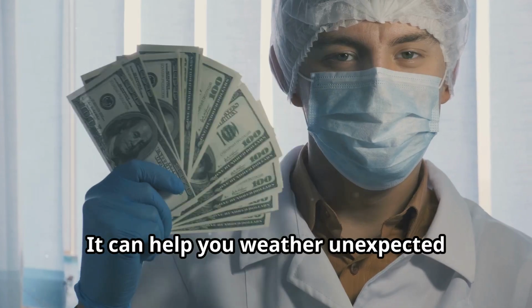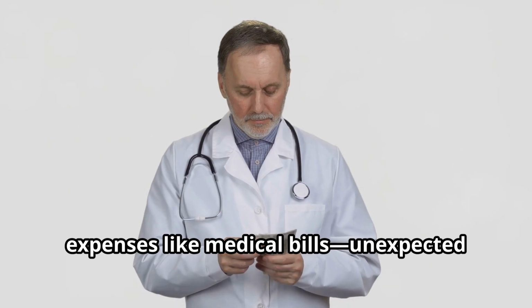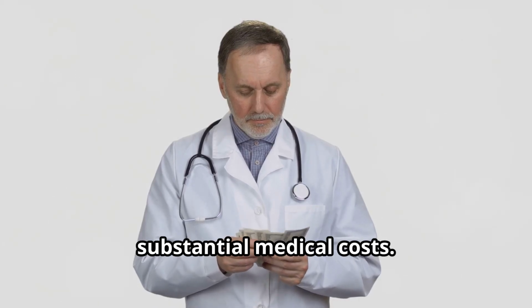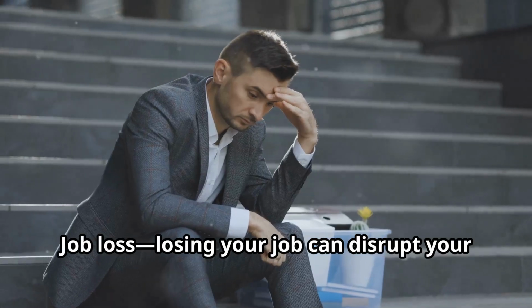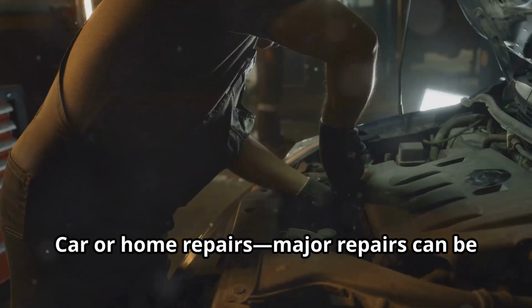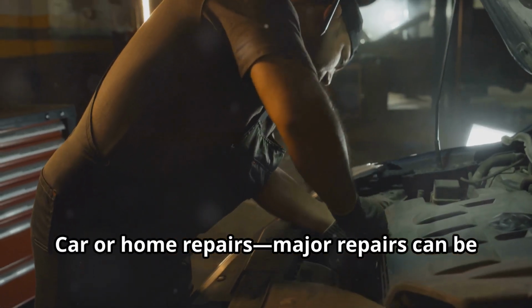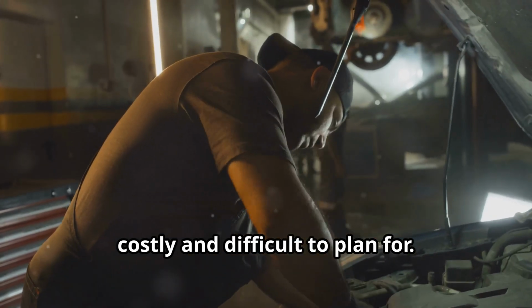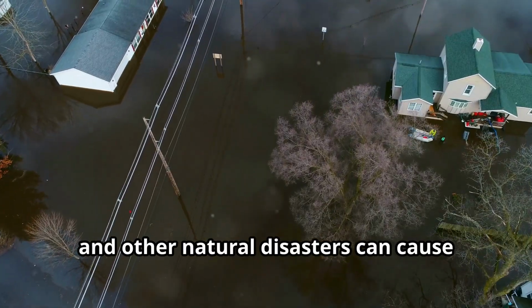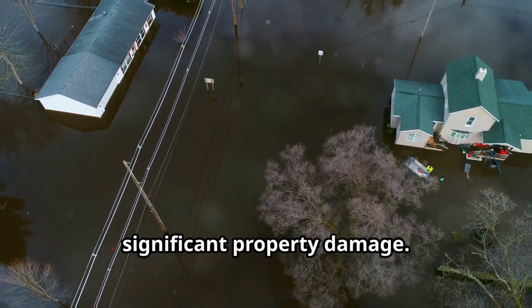It can help you weather unexpected expenses like medical bills. Unexpected illnesses or accidents can lead to substantial medical costs. Job loss: losing your job can disrupt your income and create financial strain. Car or home repairs: major repairs can be costly and difficult to plan for. Natural disasters: hurricanes, floods, and other natural disasters can cause significant property damage.